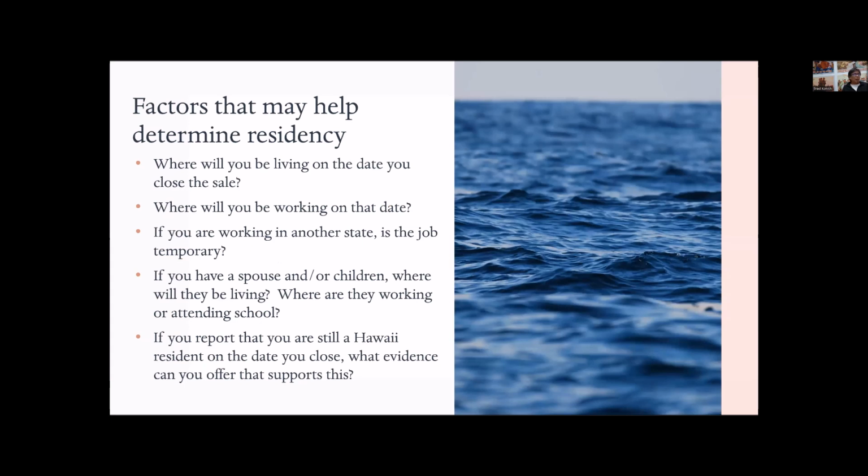Here are factors that can help in determining residency. These are some of the questions you might ask yourself. Where will you be living on the date that you actually close your sale? Where will you be working on that date? If you are working in another state, is that job temporary? If you have a spouse and or children, where will they be living? Where are they working or attending school?